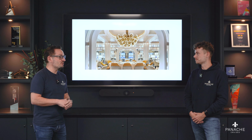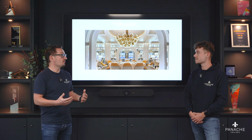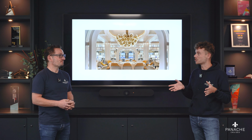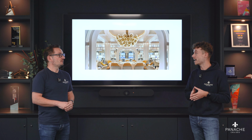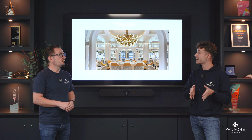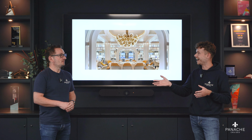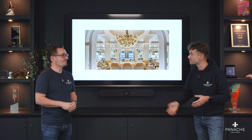But let's move on to new ships. So Vista is the newest ship that's currently in the water, part of the Allura class. Allura is coming next year, and they've just announced actually that Allura is launching slightly earlier than anticipated, which is really good news. But you've been on Vista, I haven't, so I think over to you really for Vista.